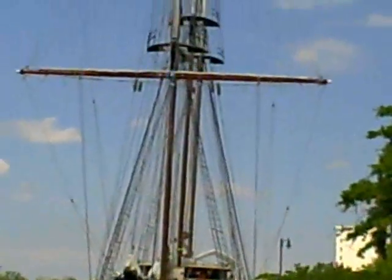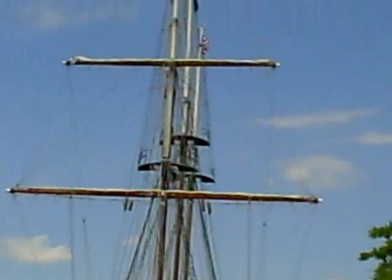Shade of Charleston, but we're in Wilmington Harbor right now. This is one of the tall ships. You don't know which one yet. I'll go up and find out. Okay.